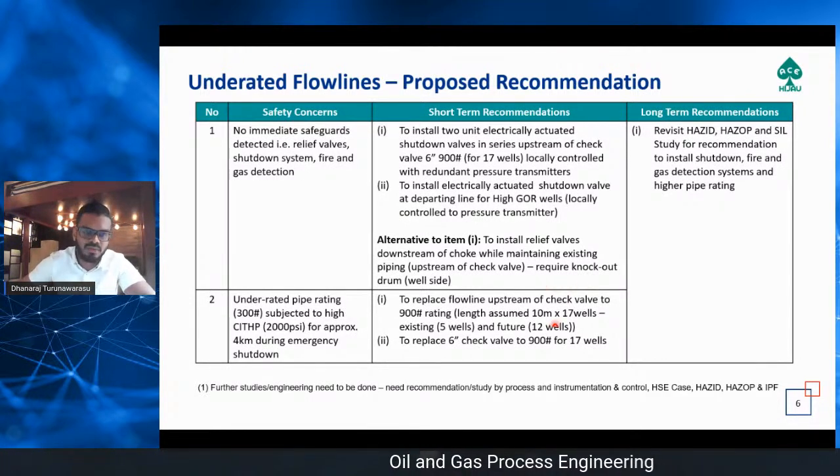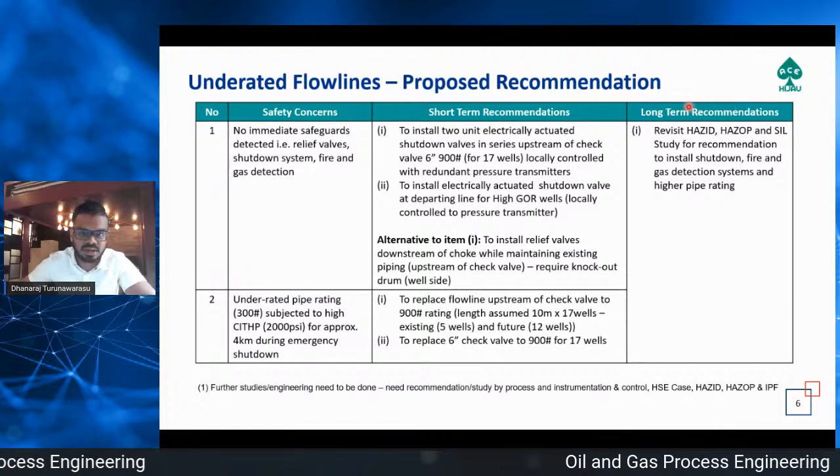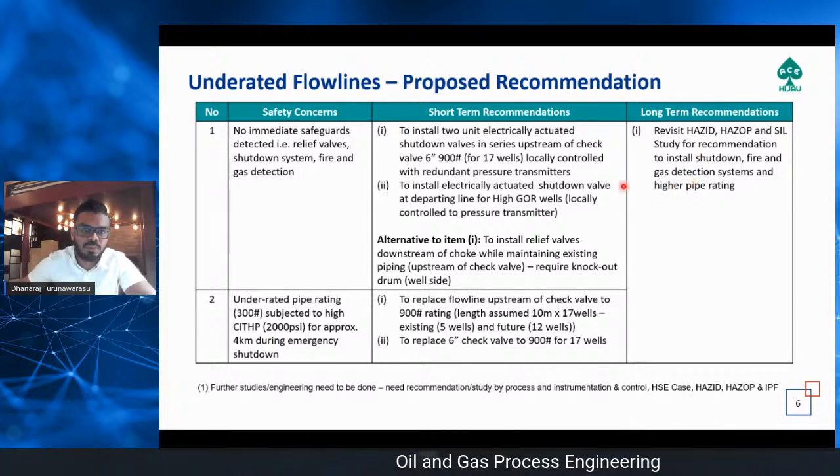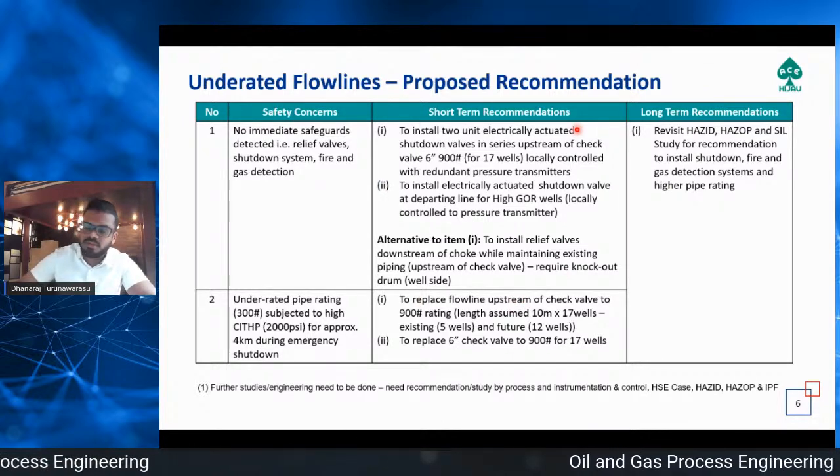However, we have also recommended to conduct some safety studies such as HAZOP in order to implement this proposed recommendation.